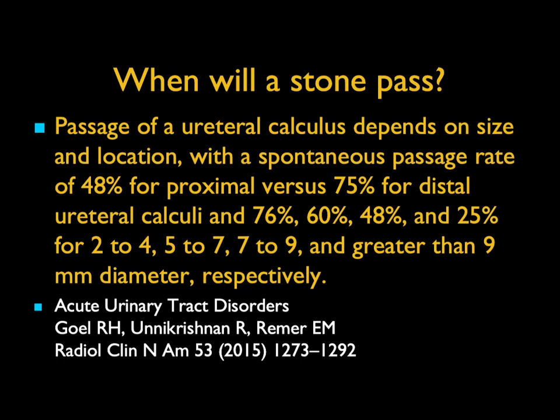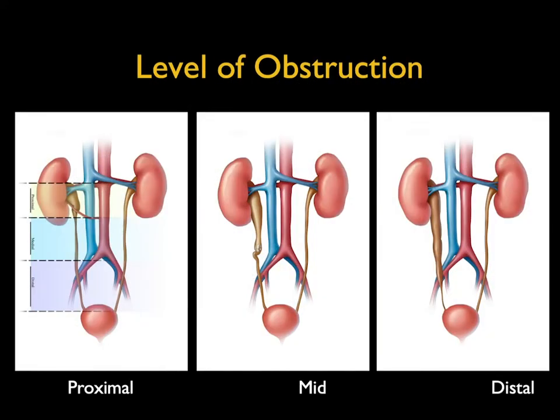Passage of a stone depends on size and location. Spontaneous passage is 48% for proximal versus 75% for distal calculi, and there is stone size dependency. 76% will pass at 4 millimeters or 2 to 4, and less than 25% at 7 to 9. So you can see that stone passage depends on location and size, not a great surprise. When there's obstruction, there are 3 levels: proximal, mid, or distal.